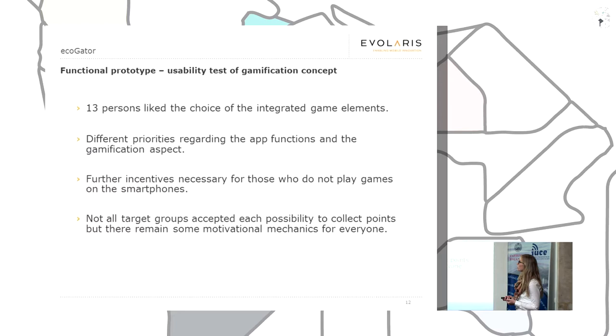Now I will summarize the main points of the evaluation. It should be mentioned that 30% liked the choice of the integrated game elements, but the priorities of the target groups differ regarding the app function and the gamification aspect. Especially for those who don't play on their smartphone, it is necessary to involve further incentives so that they participate in the day-to-day mode of the application. To summarize, it can be said that not all target groups accepted each possibility to collect points, but there is some motivational mechanic for everyone.